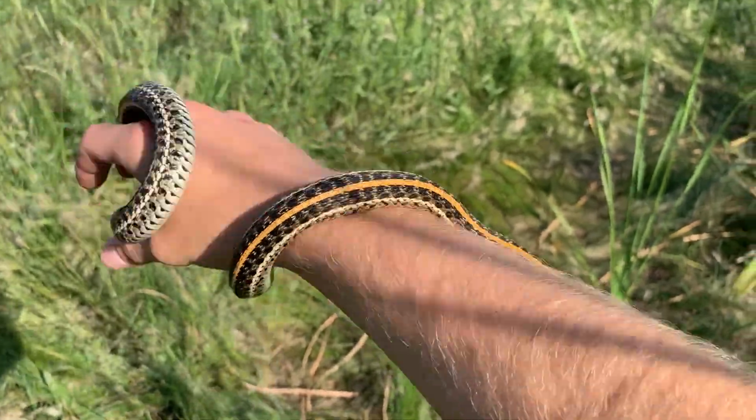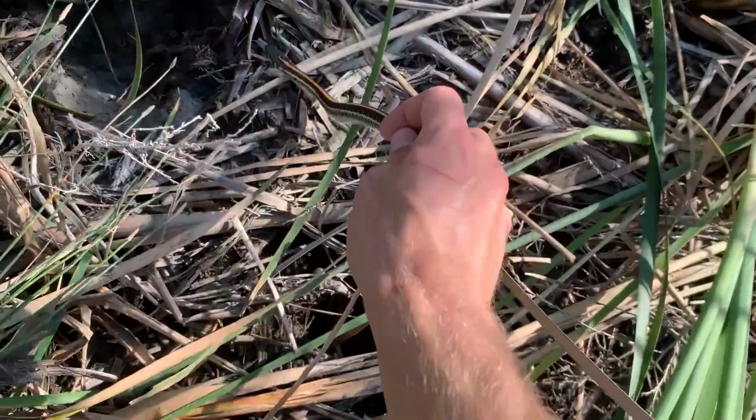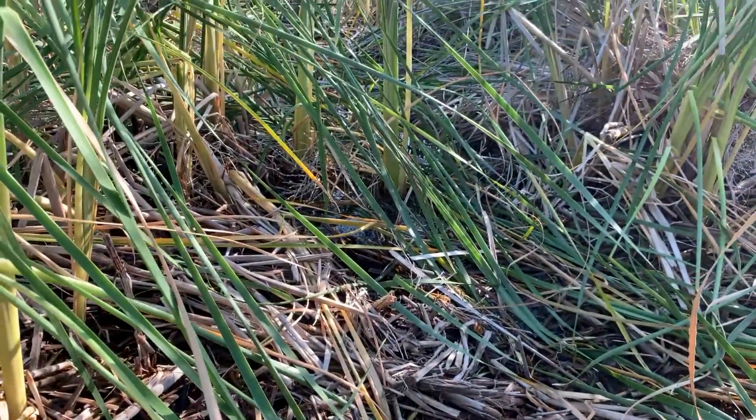I have taken all the data that I need to take, so now I'm ready to release him back to where he was found. These guys are awesome. This one is particularly nice looking. Thank you for giving us data, buddy.